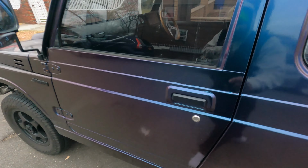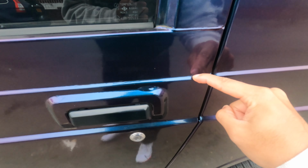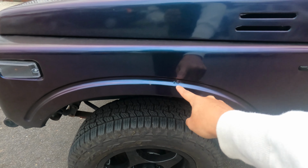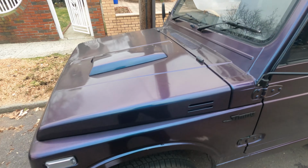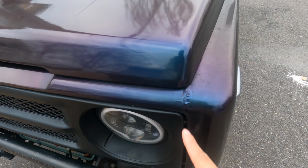But there's some imperfections like right here. I think if I use a heat gun and I just press that down like that, it'll go away. But stuff like that. What else? Little bubble right there. The hood is pretty perfect. This was flat, it wasn't too hard. Look, there's a little crinkle right there. All this though, I'll show you guys.